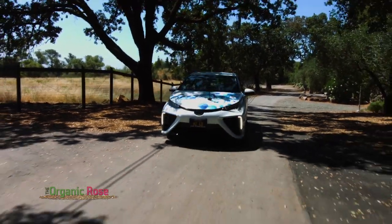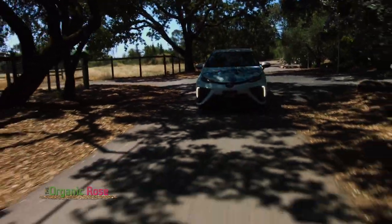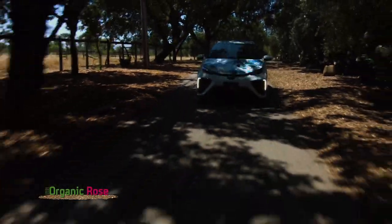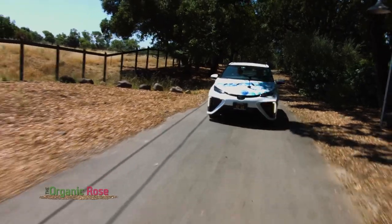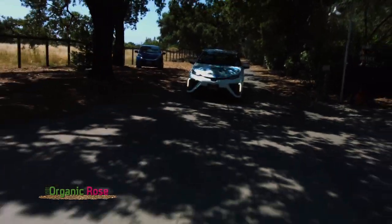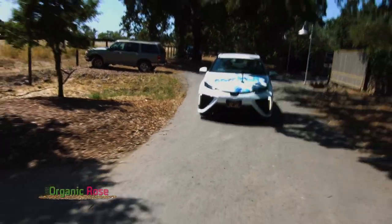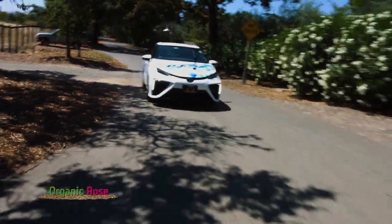Tell me about the intricacies of a fuel cell vehicle. Well, I know you drive an electric vehicle. So basically, the Mirai is an electric vehicle. It has a battery, an electric motor that drives the wheels. And then on top of that is a hydrogen fuel cell. It actually sits under the driver's seat. And the hydrogen fuel cell supplies electricity, DC electricity, to both the battery and the drive wheels via the converter.